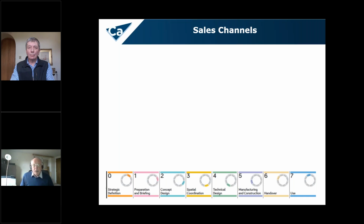Stage 5, which you'll see is called manufacturing and construction, and that's acknowledging the fact that there's a growing use of off-site manufacture as well as on-site construction in the more traditional manner. That is where obviously it transfers from design through to actually assembling the project, and where the contractor will need input in terms of using the products and where they can be obtained. And then we have stages 6, handover, and 7, use. And again, through BIM, use is now being used to monitor how products are performing and to see if they're actually delivering the performance that was expected.